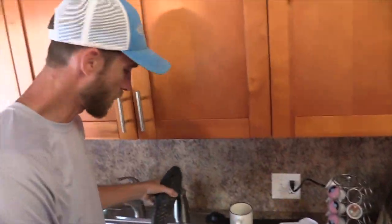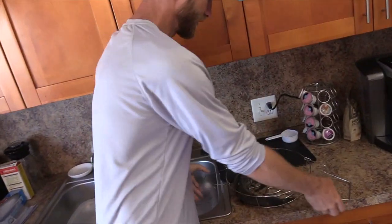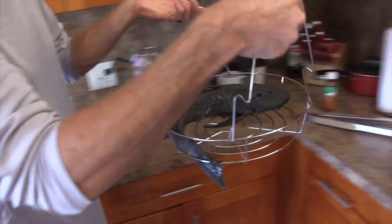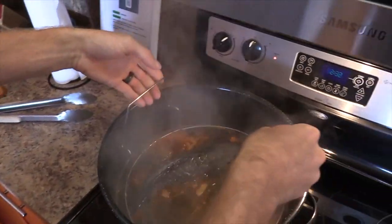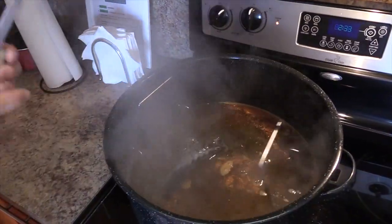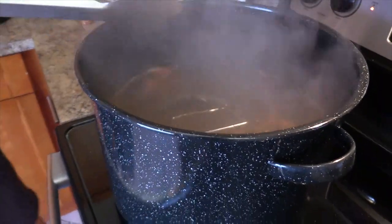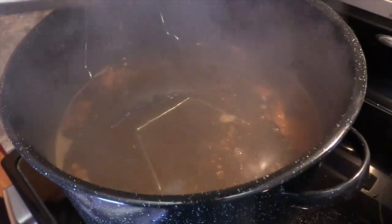So our water's boiling. We're gonna take our creature from the Black Lagoon, put him in our basket here, and lower him down into the water. He does have a little bit of air. Make sure he's good and covered. And we're gonna give him about 15 to 20 minutes.